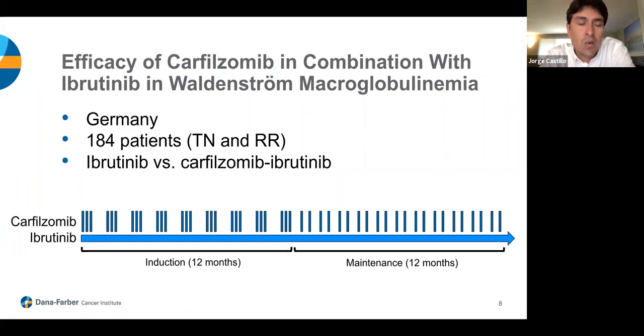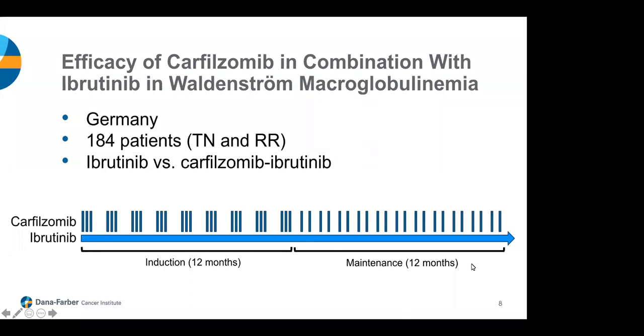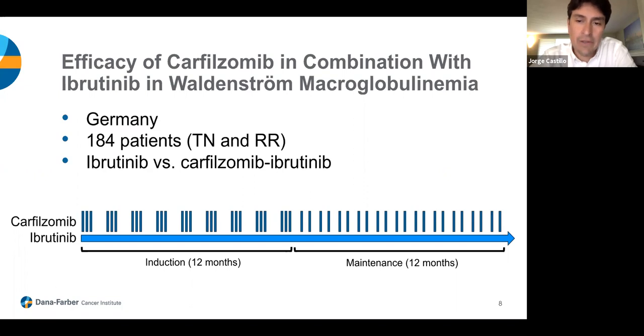But this is a randomized study. Half of the group is going to be treated with Ibrutinib alone, and the other half of the group will be treated with carfilzomib and Ibrutinib, and we will see this combination. About 180 patients are aimed to participate in the study. And as you can see here, it's going to be a 2-phase study, 12 months with carfilzomib weekly, and then 12 months of carfilzomib every other week. And Ibrutinib is given throughout on a daily basis for 24 months. And then carfilzomib will be stopped and Ibrutinib will continue indefinitely.